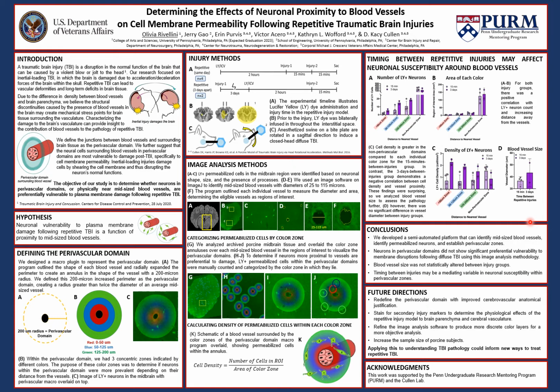With this platform, I conclude that timing between repetitive injuries may be a mediating variable in neuronal susceptibility within perivascular zones. And we want to continue looking into these results with future experiments that will allow us to study the pathophysiology of TBI more in depth. Applying this research to understanding TBI pathology could inform new ways to treat repetitive TBI in the future.